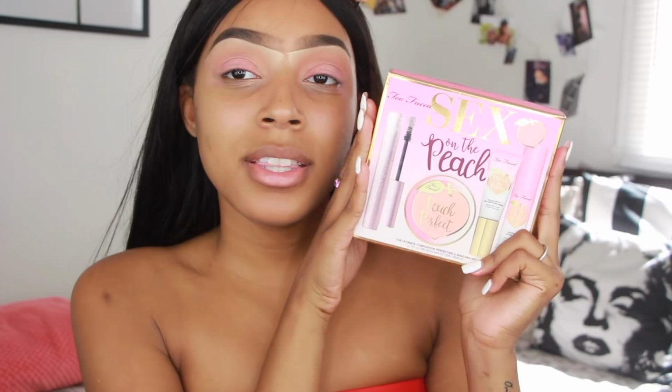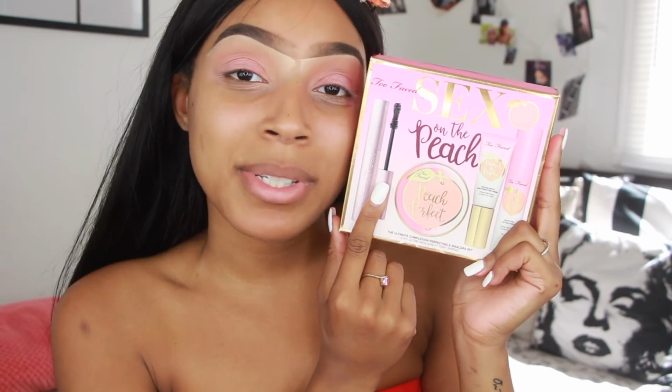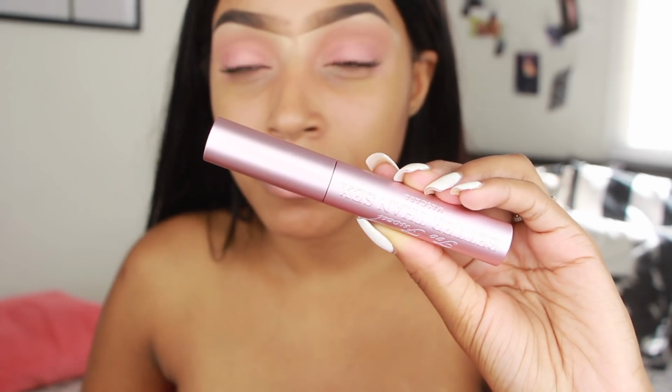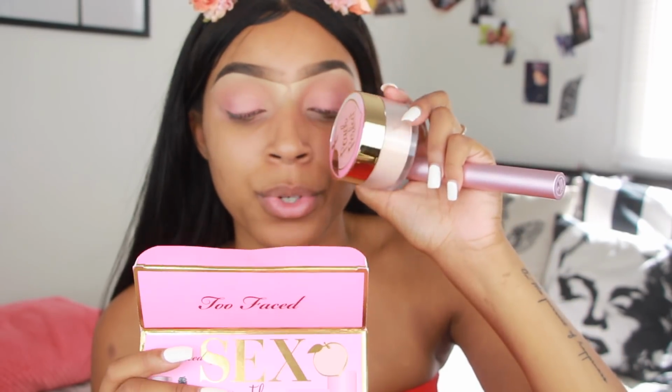Okay, so I'm gonna apply lashes. First I wanna apply mascara. In the Sex on the Peach set, you get the Better Than Sex mascara. So this set was $55 plus tax Canadian, and that hurt. But you get a full size Better Than Sex mascara, which is worth $30, and you get a Peach Perfect powder, which is worth $40. So you already have your money's worth in the set.